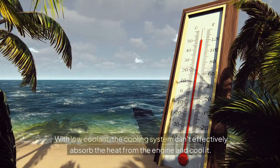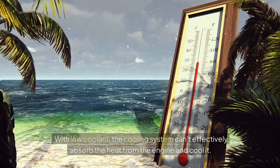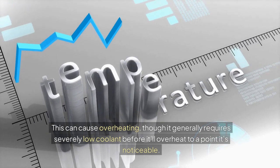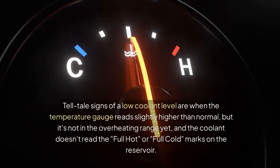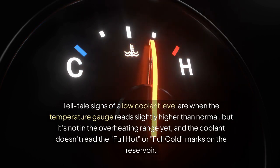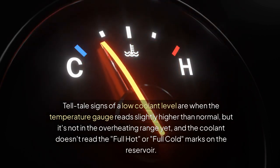5. Low coolant level. With low coolant, the cooling system can't effectively absorb the heat from the engine and coolant. This can cause overheating, though it generally requires severely low coolant before it'll overheat to a point it's noticeable. Telltale signs of a low coolant level are when the temperature gauge reads slightly higher than normal, but it's not in the overheating range yet, and the coolant doesn't read the full hot or full cold marks on the reservoir.